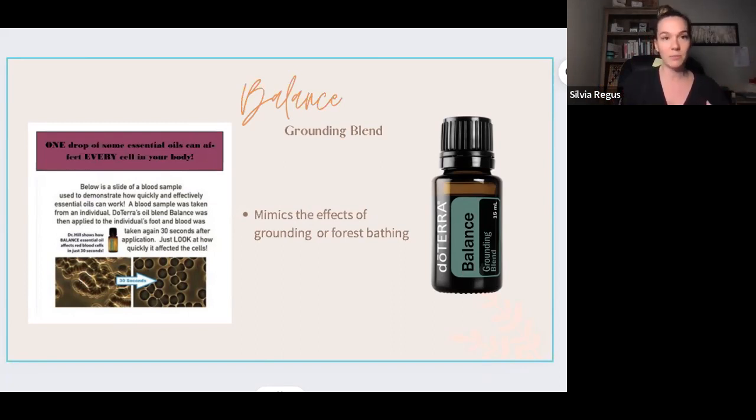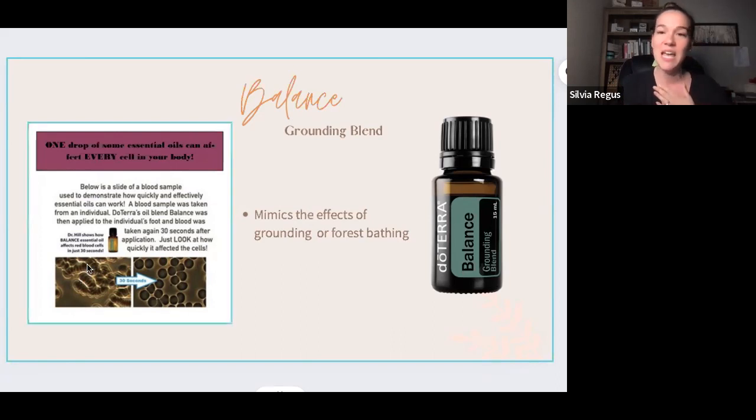So you can apply it to the bottoms of your feet. You can diffuse it into the air and take some nice deep breaths. You can use Balance throughout the day. I love making a roller blend with Balance, and if you tend to have anxious feelings, add a couple drops of Melissa to that. The two together are magic and really amazing for anxious feelings. And you can just use that throughout the day.